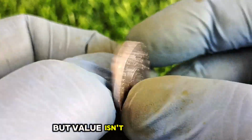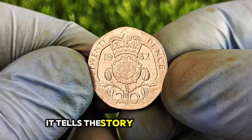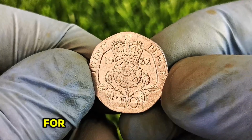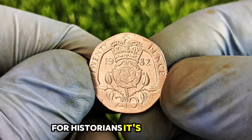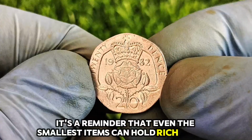But value isn't just monetary. The 1982 20p carries historical weight. It tells the story of how Britain modernized its currency, embraced efficient design, and balanced tradition with innovation. For coin collectors, this coin is a landmark. For historians, it's a timestamp. For everyday people, it's a reminder that even the smallest items can hold rich stories.